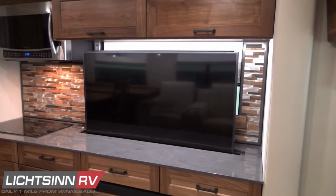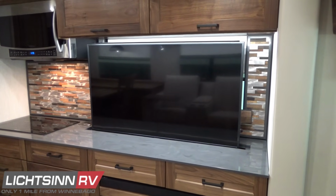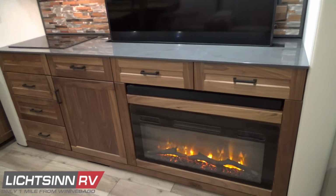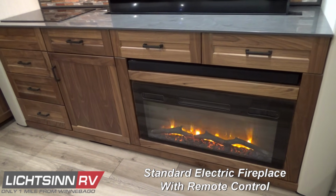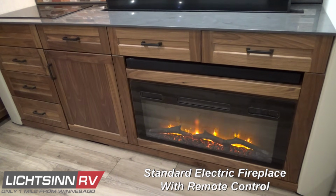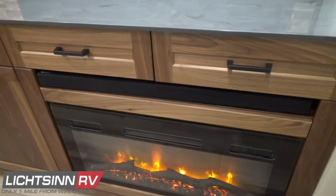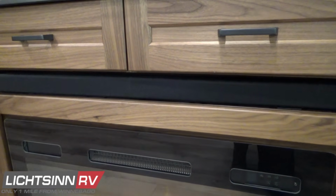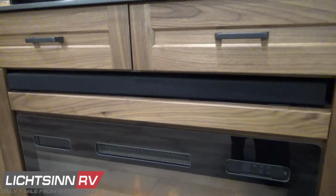Again, this TV rises out at the touch of a button near the home theater setup, but also from the Winnebago Connected Coach app. And again, it does include the home theater setting. Tremendous amount of BTU and heat is provided by this electric fireplace. It does run off of the Cummins Onan genset or when plugged into 50 amp electrical shoreline service. It does also include a remote for controlling the flame, the height of the flame, and also the heat output. Here you'll see intricately detailed hiding of the sound bar for the home theater setup.